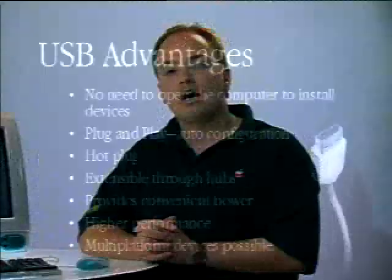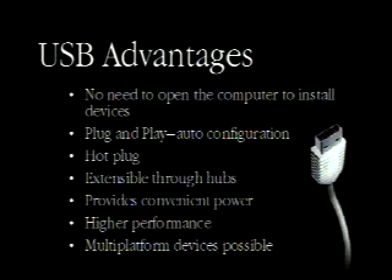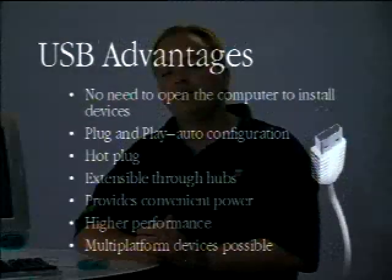First of all, it has hot plug and play. Now the Macintosh community is used to plug and play, but not hot plug and play. What this means is that you can actually connect devices into your USB ports as the computer's running. The operating system automatically scans for the driver for that device, dynamically loads it, and then you can use the device right away. You don't have to restart your Macintosh. So that's the first major advantage of USB.